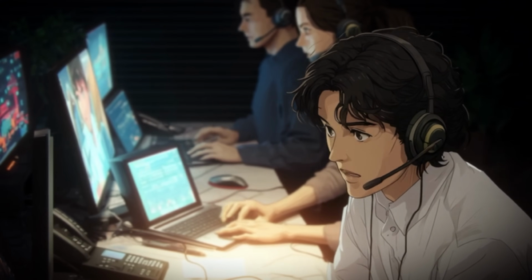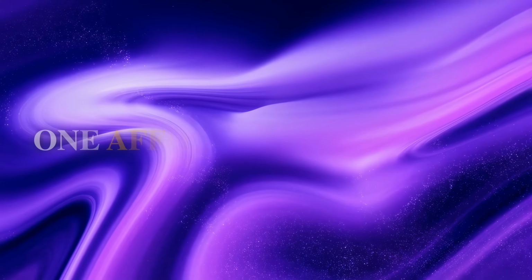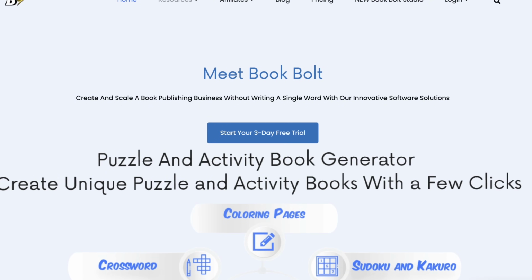So if you're like, I'm ready to hustle, I just need something simple, easy, and straightforward to do, then I think this is the side hustle for you. And to make that even easier, we are gonna just be using one affordable software called Bookbolt. Now, I've been recommending Bookbolt for years because it really is the best software for Amazon KDP, and you get a 3-day free trial. So it's a no-brainer for me.